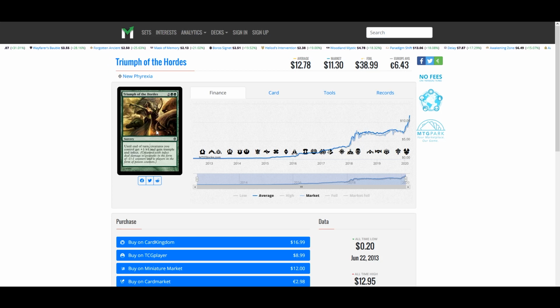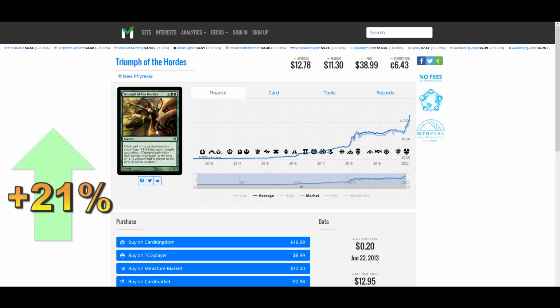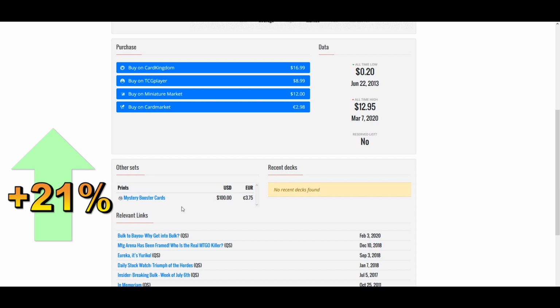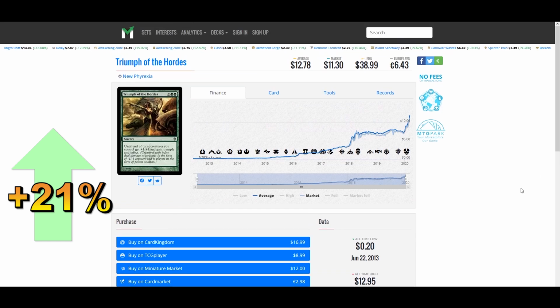And in the number 9 spot this week, we have Triumph of the Hordes from New Phyrexia. Card's almost $13, and it's been on basically a slow and steady increase since about 2016. Now, it's never had another printing, although it is going to be in the upcoming Mystery Booster cards. And obviously, this $100 price tag that's listed here is not going to be representative of the true value of the Mystery Booster cards. They just haven't hit the market yet, so prices haven't settled. But back to the New Phyrexia version.